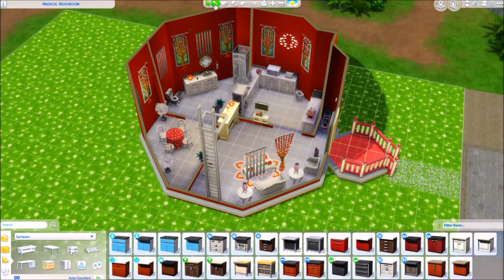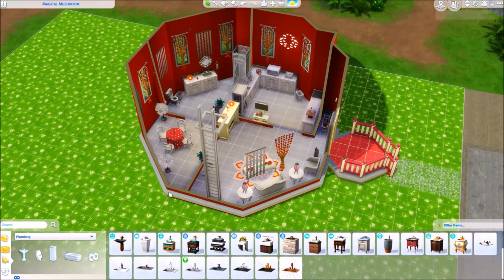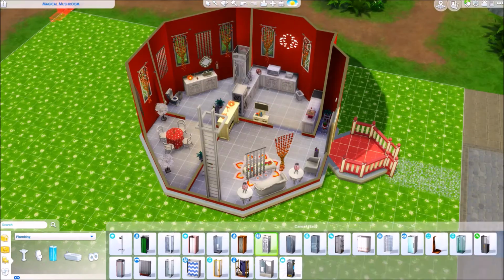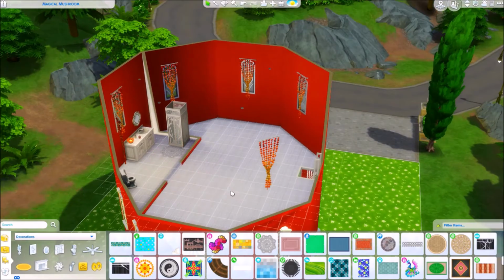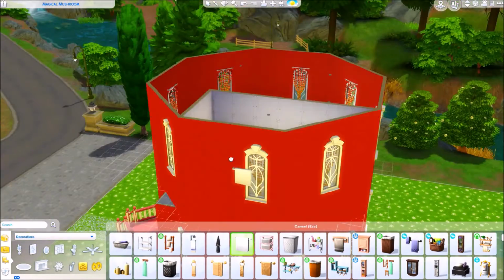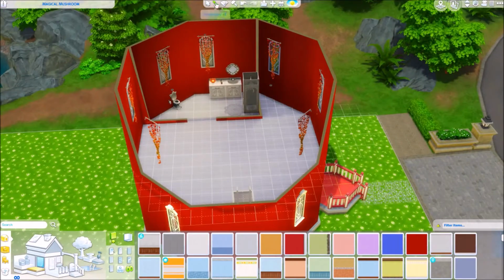Now for the upstairs. I made it into 2 bedrooms and, of course, another bath. I think it turned out excellent, I'd say. Yeah, I had to move that down because the window was in the way. Instead of searching for everything, I just went down and copied everything and put it up there just like in the other bathroom. It's just easier.